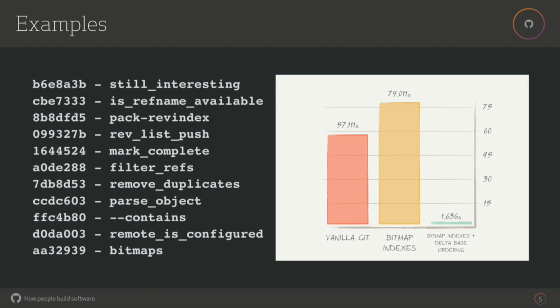And so that's huge. That's very close to our goal of getting everything down under a second. It's 1.6 seconds of CPU time to clone the Linux kernel. And this made the file server, at the time one file server that we had hosting the Linux kernel, way happier. We use way less CPU.